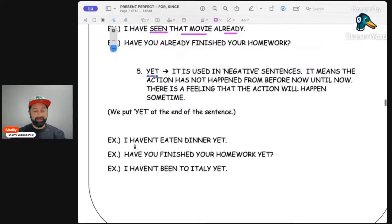So I haven't eaten dinner yet. Yet, we're going to put at the end of a sentence. So this means the action of eating dinner, I haven't done it yet. But there is a promise that I will do it later. There is a kind of nuance that this will be done at some point later.